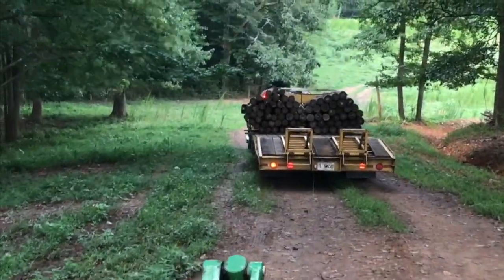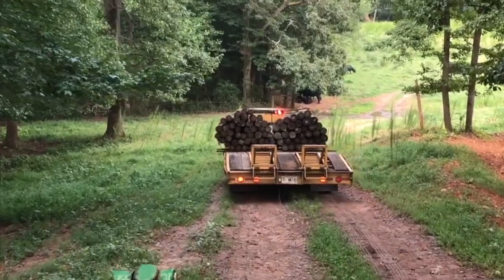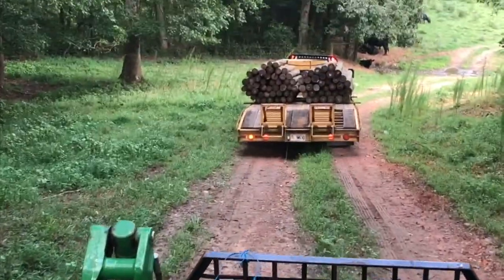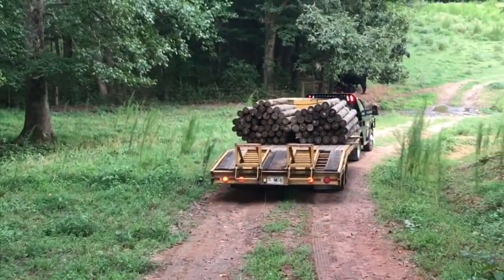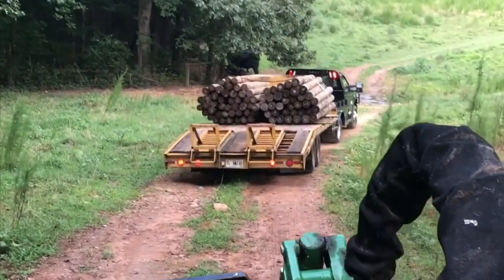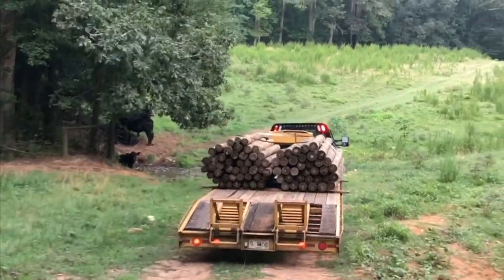We just went and got us two bundles of wooden posts. We're heading back over here to the back 20 acres where we're going to build our fence. There are two creeks. We've got these on the back of the gooseneck trailer. Eric says he can cross the creek with the trailer. I say he can't. So, about to go find out.